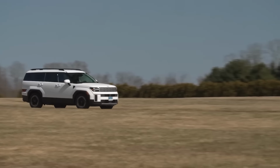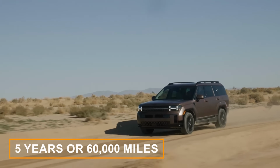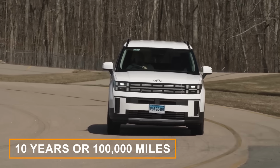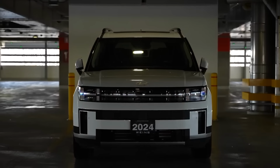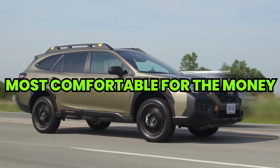Hyundai doesn't skimp on the warranty either, offering a generous package that includes 5 years or 60,000 miles of limited coverage, 10 years or 100,000 miles for the powertrain, and 3 years or 36,000 miles of complimentary maintenance. Very good, Hyundai. Number 4. Subaru Outback. Most comfortable for the money.